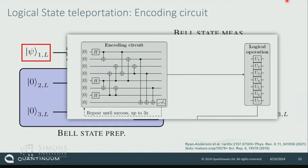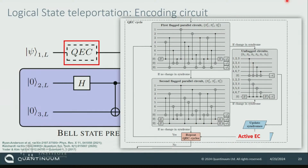Now that I've prepared the resource state, I'm ready to move on to what I'll call our target qubit. It's the one that has the state we're going to teleport down. And I'm going to do the same thing, but this time, because I'm not going to post-select, I'm going to go ahead and do that repeat until success up to 3 times. Again, I won't post-select on this measurement at the end. If for some reason I failed, I just move on with life, and that's how it goes. Next, I'm going to rotate to whatever logical Pauli basis state I am preparing. This is, again, just a transversal operation.